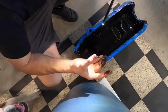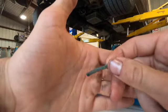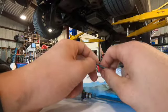There it is, it was in there. Here's the old dipstick and the barrel that broke off. I'm gonna get a new gasket and then we can get it buttoned back up. I'm glad we found it.